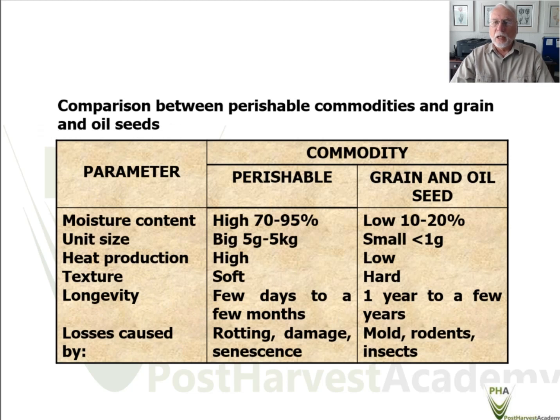Due to their highly perishable nature, the post-harvest handling of fresh produce presents a unique challenge to the fresh produce industry. The post-harvest handling of fresh produce is much more complicated than that of grain. The major reasons for that are outlined in this table. Fresh perishable commodities have a high moisture content ranging from 70 to 95%. That means that they are soft and have a high rate of metabolism.